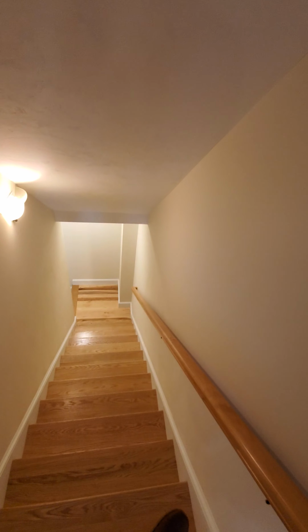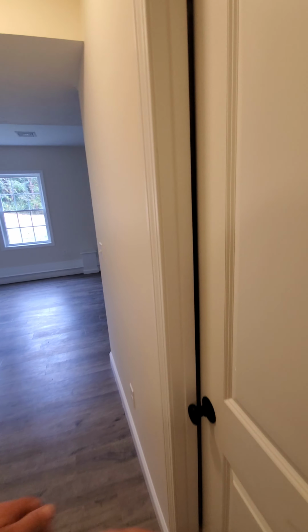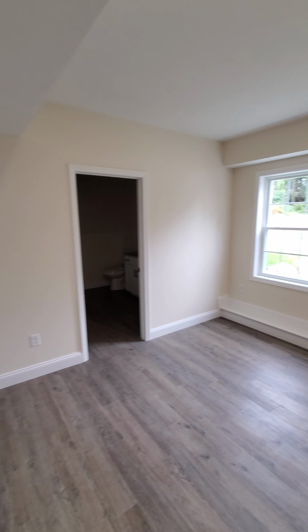Right. Hardwood stairs going down to the basement area. Vinyl plank flooring, sealed doors, again for energy, for the mechanical rooms, insulation through the roof and the cellar. All right. And here is the bonus living area.